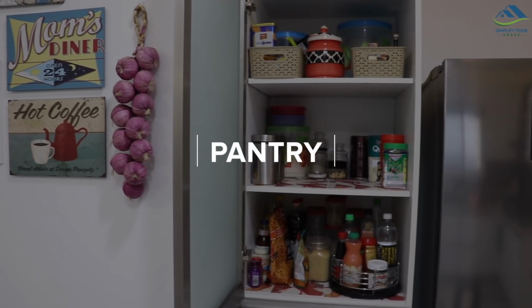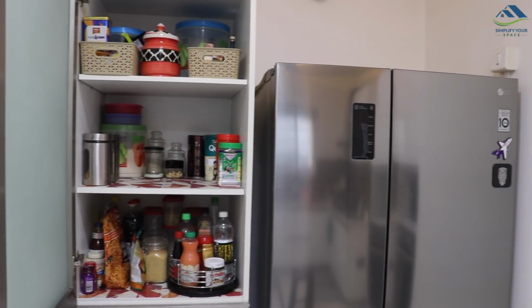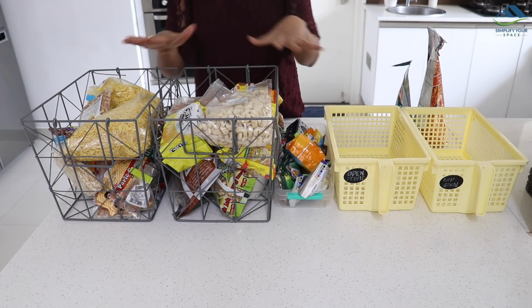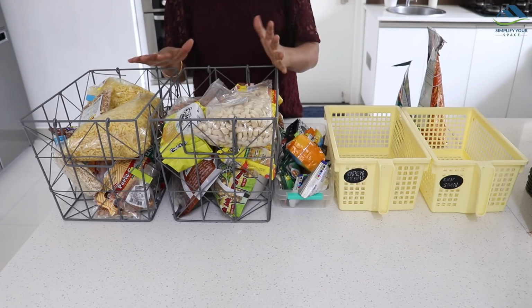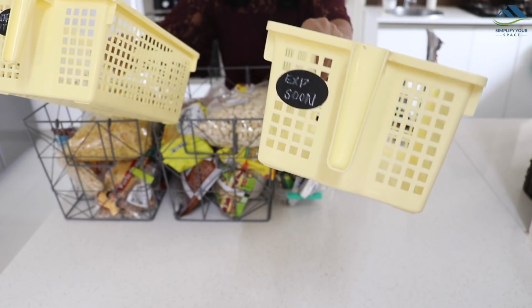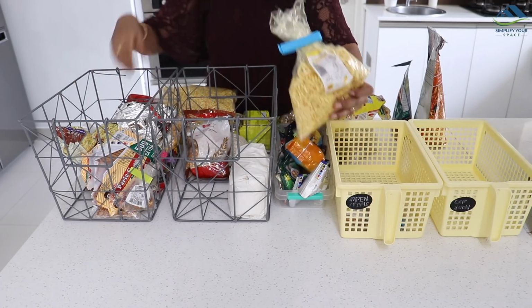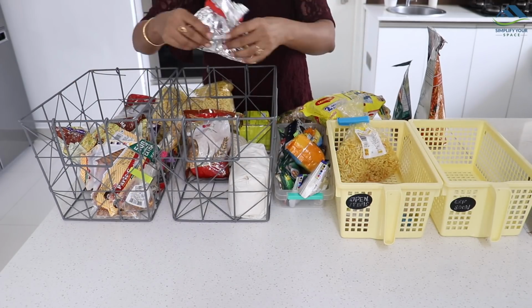For pantry, I follow the same rules. Daily needed items in the front and occasionally used food items at the back. Let's start purging and organizing the extra stock of groceries first. While doing this, keep 2 baskets and label them as open snacks and expiring soon. With these, we can segregate open food snacks and the items which need to be used due to approaching expiration.